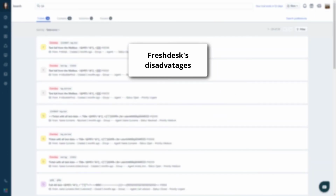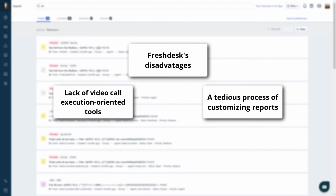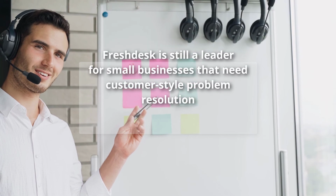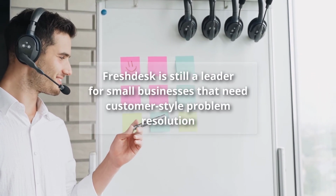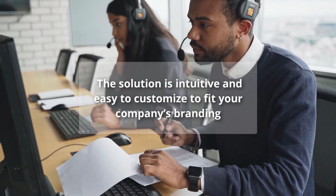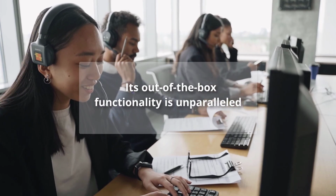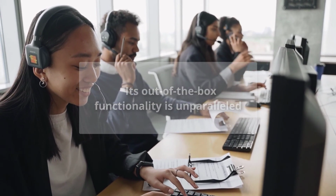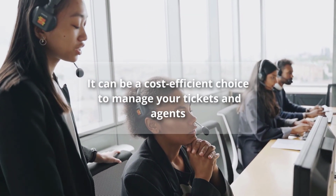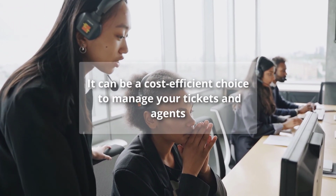However, Freshdesk has drawbacks such as a lack of video call execution-oriented tools, a tedious process of customizing reports, and slow bug fixes. Overall, Freshdesk is still a leader for small businesses that need customer-style problem resolution. The solution is intuitive and easy to customize to fit your company's branding. Its out-of-the-box functionality is unparalleled. If this help desk supports the third-party business tools you like, it can be a cost-efficient choice to manage your tickets and agents.